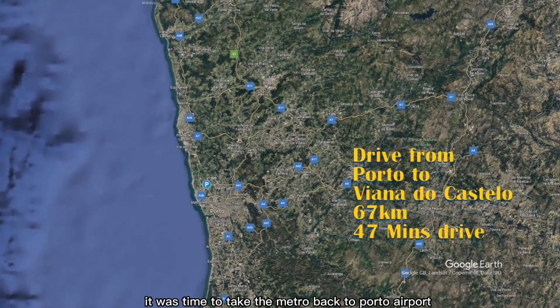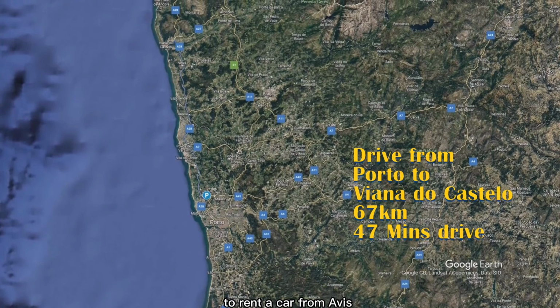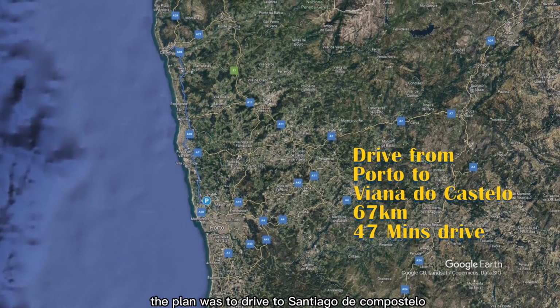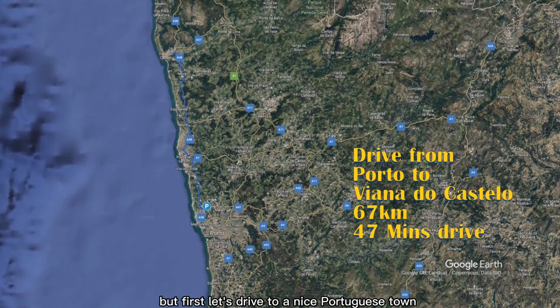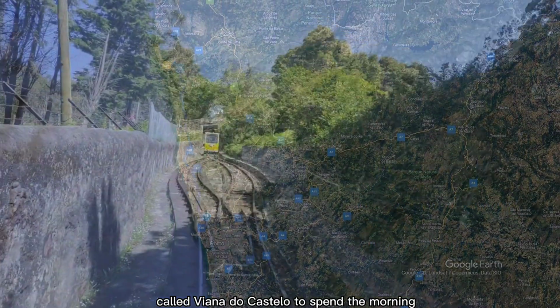The next morning, it was time to take the metro back to Porto Airport to rent a car from Avis. The plan was to drive to Santiago de Compostela, but first, let's drive to a nice Portuguese town called Viana do Castelo to spend the morning.